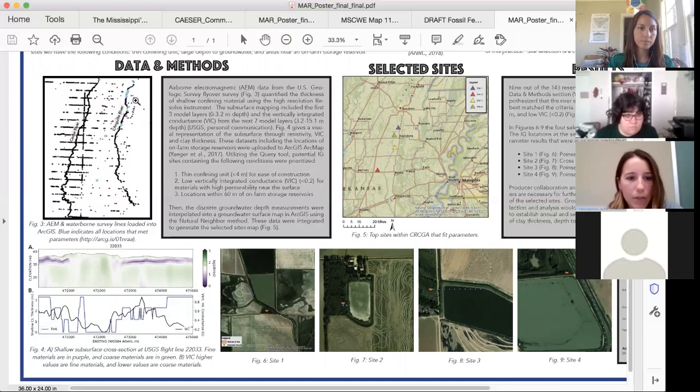Figure 3 shows the flight lines loaded onto GIS with the selected query output shown in blue. And then if you look at Figure 4, that gives a visual representation of the subsurface through resistivity, VIC, so vertically integrated conductance, and clay thickness.